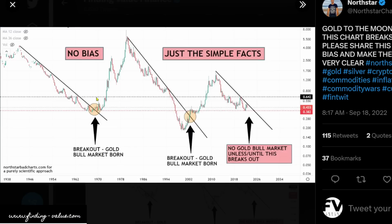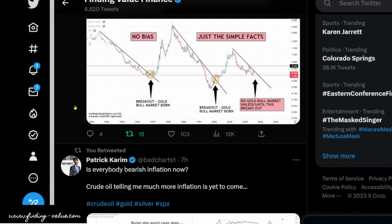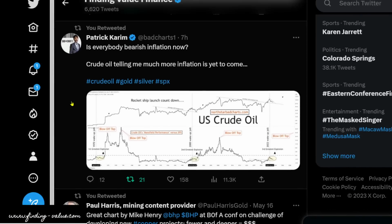So this is a breakout. Gold bull market, a breakout gold market, and no gold bull market until this breaks out. And I don't know if this is, yeah, it looks like September 18th, 2022. We have broken out of this. So it's going to get a lot more interesting, guys.